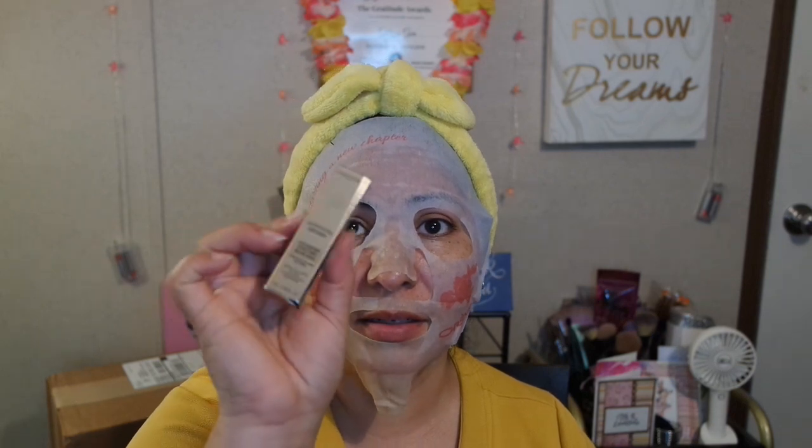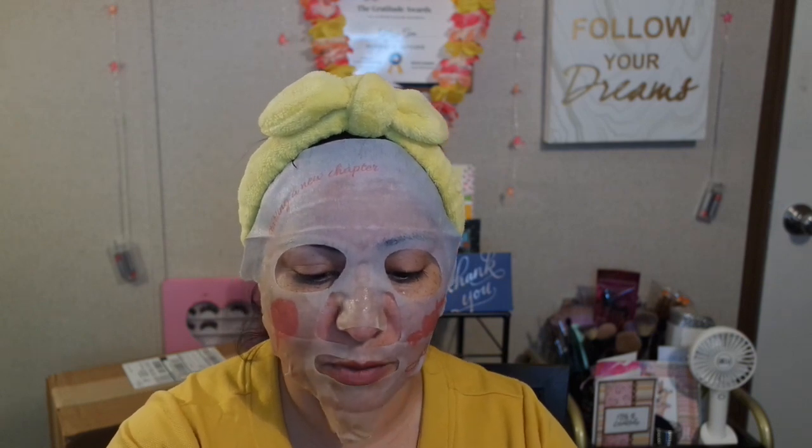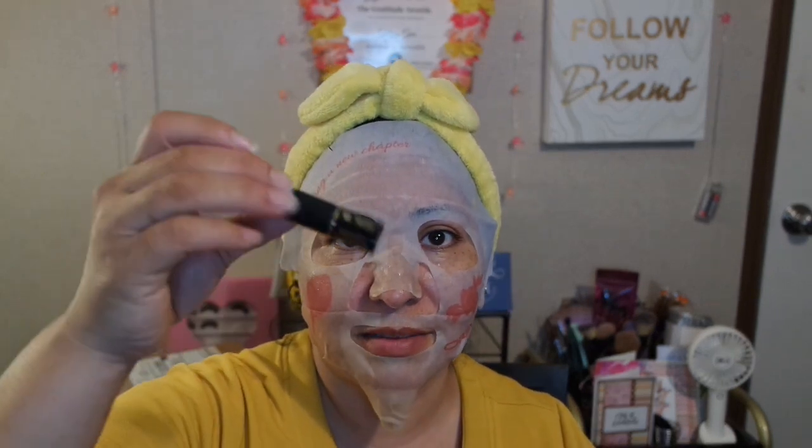So I got that, and then I also purchased, well, this is a sample. This is the Lancome Hypnose Drama Extreme Volume Mascara. Let me put this in a giveaway, guys. Since I have so many full-size mascaras, this is a little mini-size mascara, so I'll just probably be putting this in a giveaway.